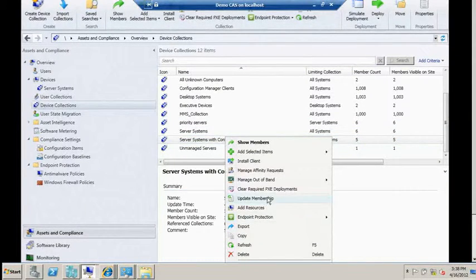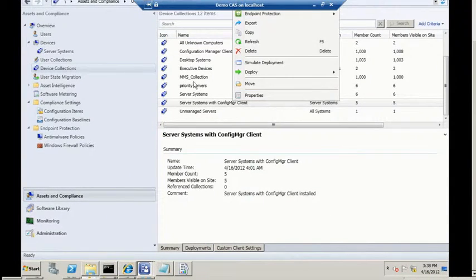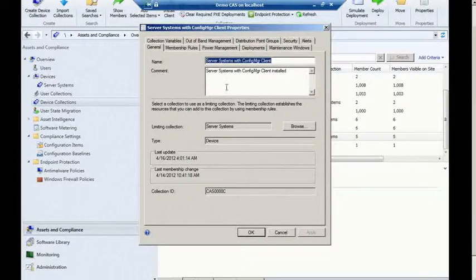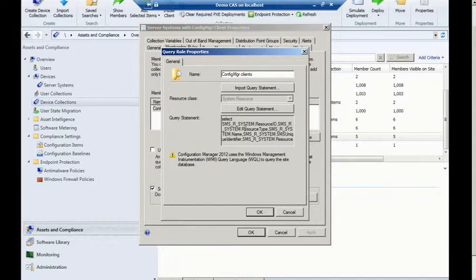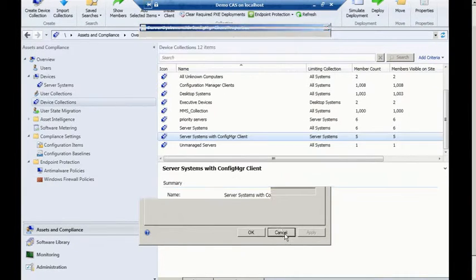What I'm doing is basically doing server-based management here. So here I have a collection which is server systems with the configuration management installed. And if you look at a query, it's basically saying, OK, the client is installed. Right? So I've actually derived this from another query. But that's the sort of standard limited. It's limited to server systems, and it's doing an additional query.